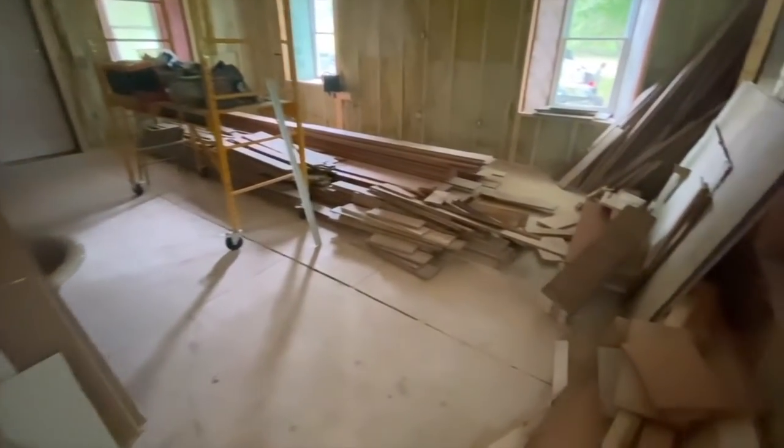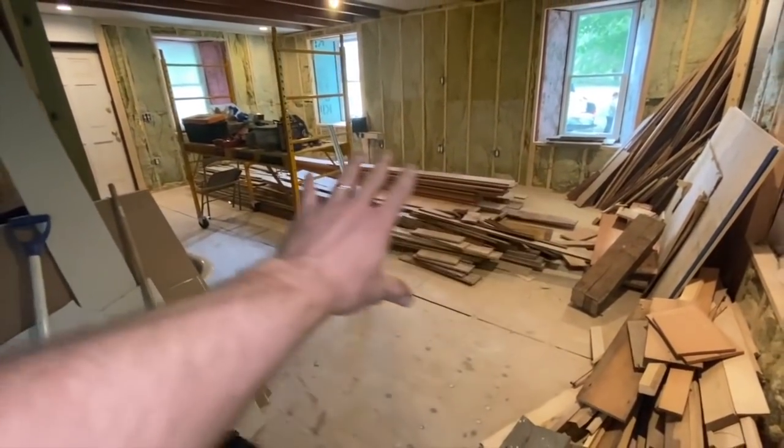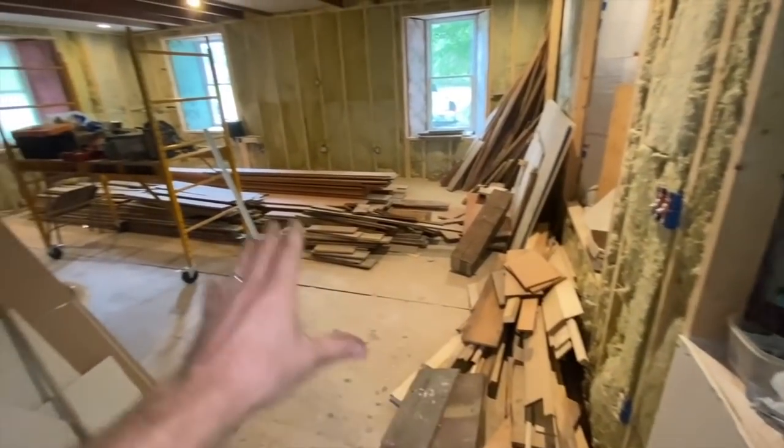Truck's full of stuff. Sarah's here to help me unload the sheetrock because it's really heavy. Get it into the house, and I don't think I'm gonna hang any sheetrock today, but I do want to start clearing the main living room, something I've been putting off for a while. What I want to do is get all of this wood to the barn.